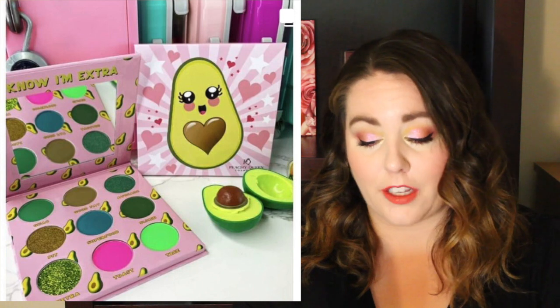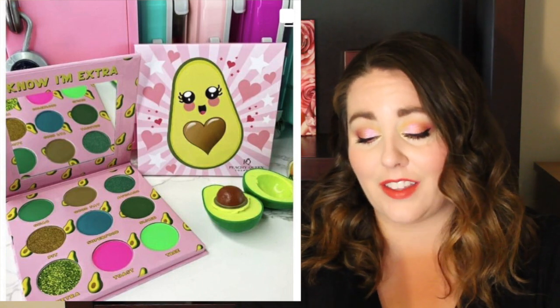Also from Peachy Queen, there's this little avocado palette. It's the I Know I'm Extra avocado eyeshadow palette. Now this is cute. This I really like. I love the variety of greens. I think the pop of pink is really fun. So again, $25, but this is much cuter than the blue one. I like this one. Not gonna get it, but it's cute.